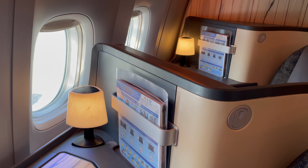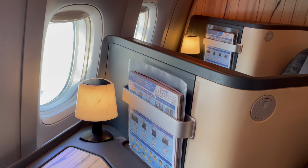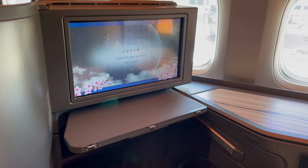Side table lights, though now not uncommon, are nevertheless a nice touch. The purser introduced herself, brought me a hot towel, and a choice of water, apple juice, or orange juice. The business class cabin was only half full on this Monday afternoon. The flight attendant for my section was proactive, showed me how to adjust my seat, and explained the menu choices.